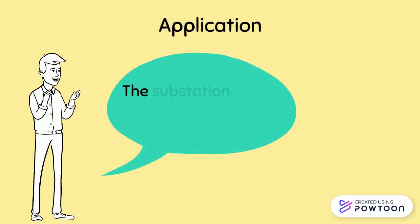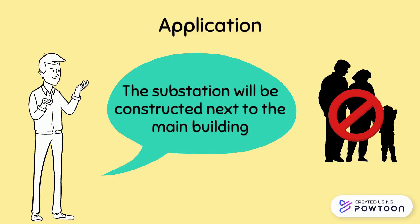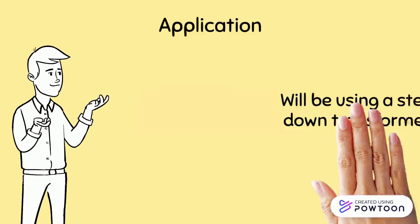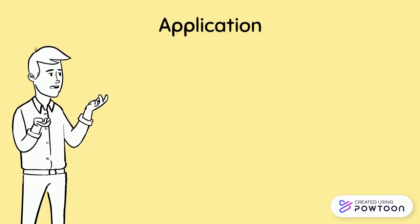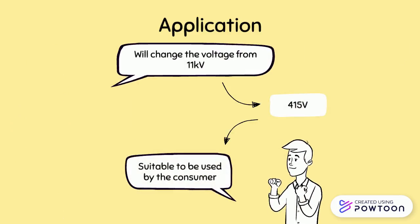The substation for this airport will be constructed next to the main building so it cannot be accessed by regular people, which means that only the authorities can enter the substation. The proposed substation will be using a step-down transformer because of the 11 kilovolt voltage. The transformer will change the voltage from 11 kilovolt to 415 volt, and only then will the voltage be suitable to be used by the consumer.